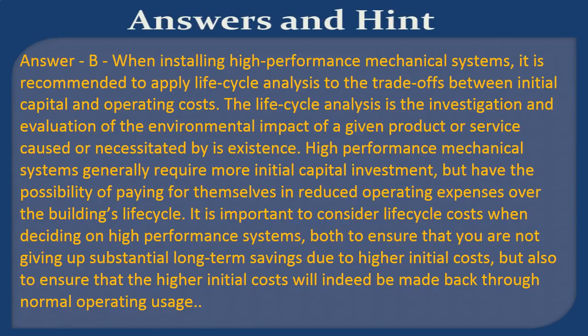It is important to consider life cycle costs when deciding on high-performance systems, both to ensure that you are not giving up substantial long-term savings due to higher initial costs, but also to ensure that the higher initial costs will indeed be made back through normal operating usage.